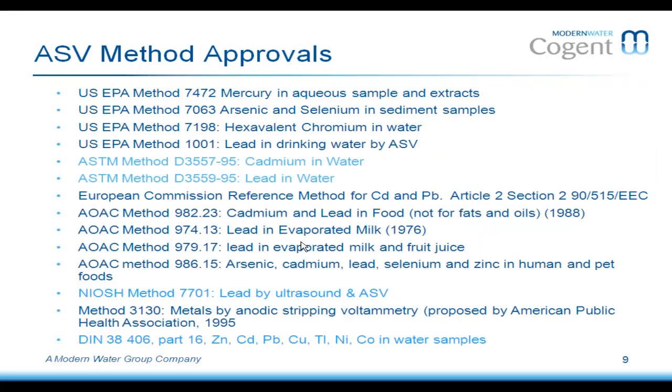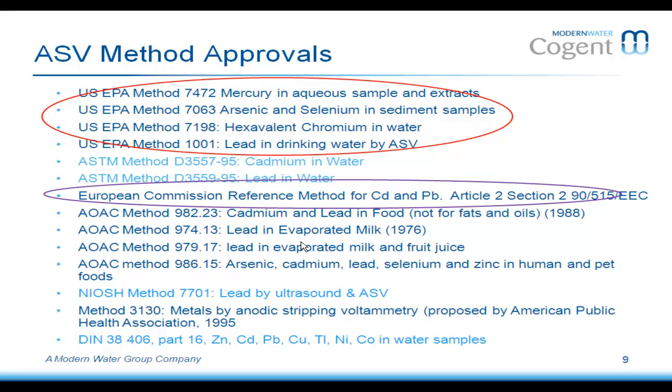Anodic stripping voltammetry is an approved method by environmental protection agencies around the world. I won't go through this list, but these are just some examples of the methods. We have US EPA methods, a European standard method for cadmium and lead, and a German DIN method, for example. So it's an approved technology by many EPAs in the world.